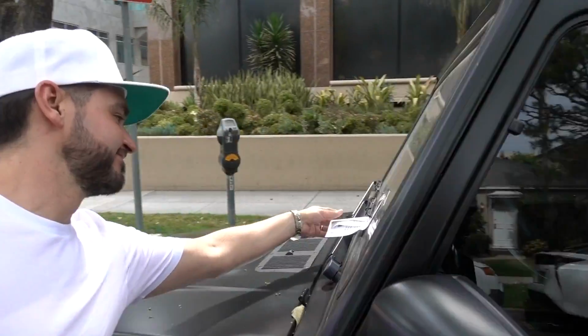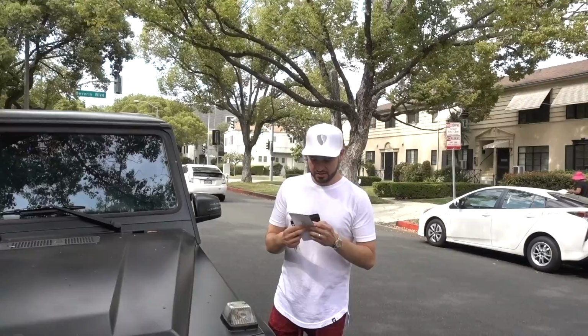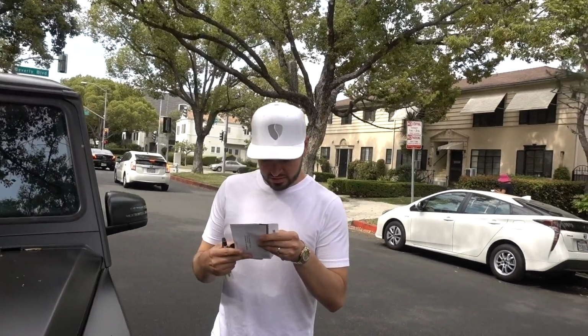What do we got? Quanto cuesta? Let's guess. Hold on. I know what it is. I already saw what it is. It's not that bad. $25. It's for not having a front plate, right? That's the cheapest parking ticket you can get. It is for not having a front plate.